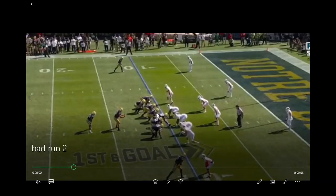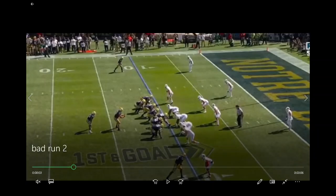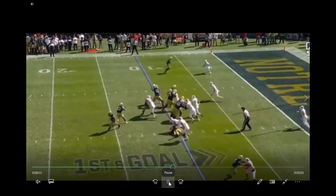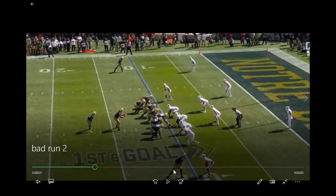If you're running this outside zone and you're Zeke Correll right here, your job is to get your right shoulder pad in front of his face and move him out that way. If he's slanting that way, you move him out kind of parallel to the line of scrimmage. He does neither of those things. He gets pushed back. He lets the defense come to him, which is not what you want to do.